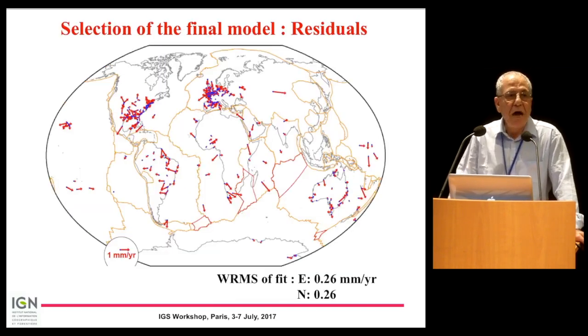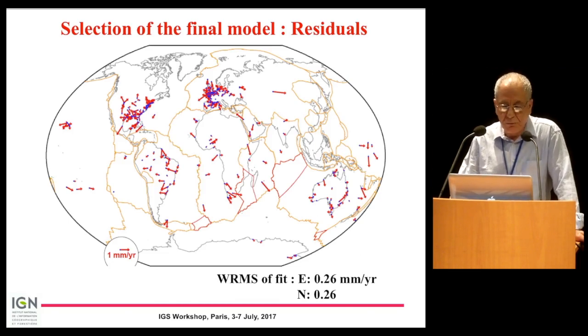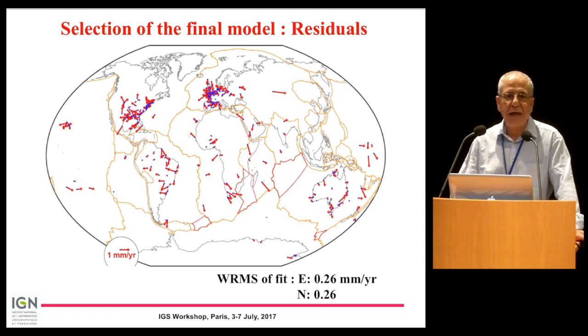And this map shows you the residuals of this fit to determine the plate motion model of the ITRF 2014. And we are quite happy with that model. And as you see, the WRMS are at the level of or better than 0.3 millimeter per year, which is much more precise compared to what we had with the ITRF 2008 5 years ago.